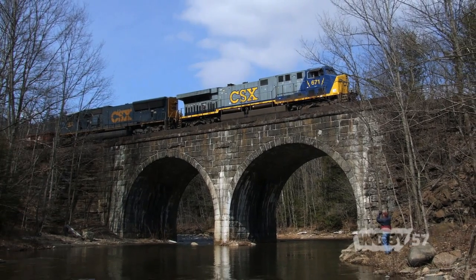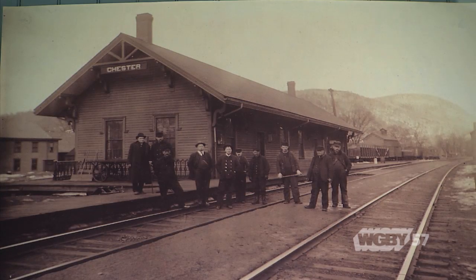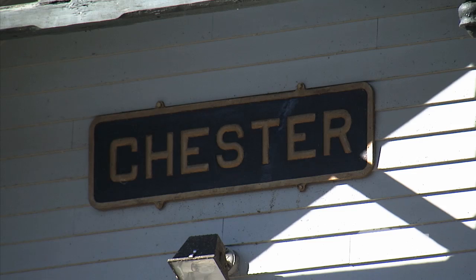And the arches are pretty much a shoo-in. They're pretty well documented. They're the first series of stone arch railroad bridges built in America. The station is a little bit more of a battle because it was built a little later than the railroad. There was another station here at the very beginning. But hopefully we can get it done.